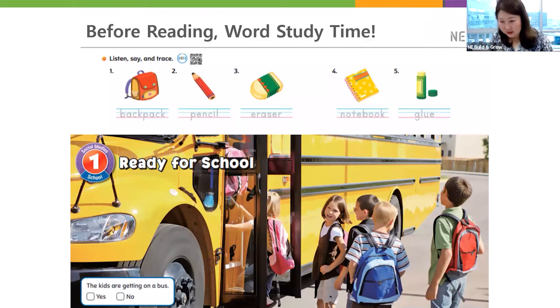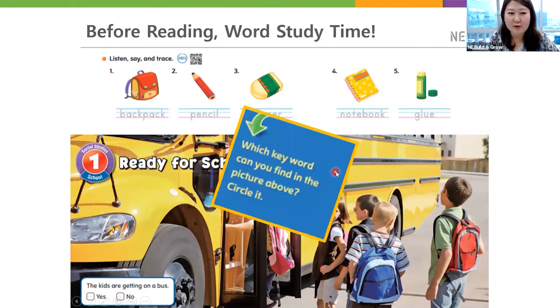But I guess this picture is from the States, right? So now the kids are getting on a bus, right? Yes, I think so. And now, after you practice this contents word, which keyword can you find in the picture above? Circle it. It's below, but I just manipulated a bit, but it's in the book, it's originally above. So circle it. Can you find any words, any keywords in the picture?